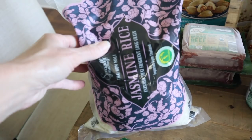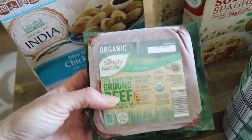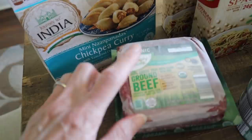So one of the challenges right now during the pandemic is that ground beef or any type of processed meat is going to be slightly more challenging to find. One of the things that I have been doing every time I have an Aldi haul, which isn't always weekly, but it's been a little bit more weekly recently, I add the organic ground beef or sometimes chicken or turkey. And more recently, we added some ground lamb.